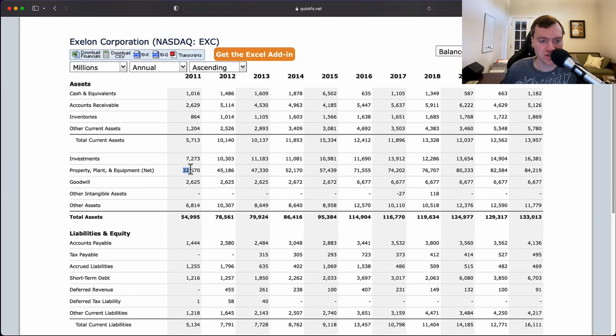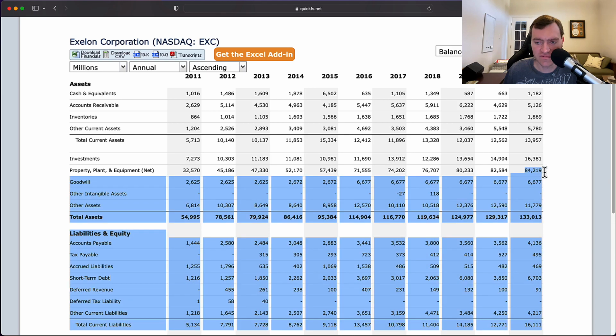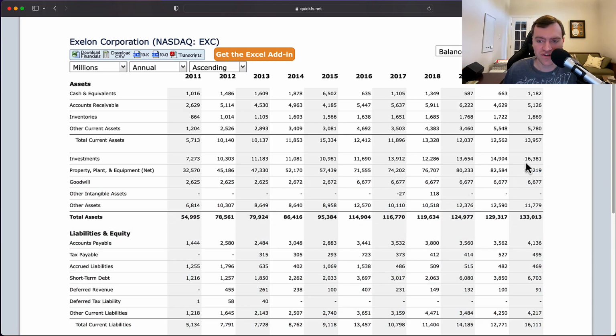One of the things that's interesting too is you have $32 billion in PP&E at the beginning of the decade, $84 billion at the end of the decade. So that's $52 billion in additional capital brought into the business to fund these purchases. They've more than 2x their PP&E, but their revenue only went up 50%. Their EPS went up even less than that. So you're getting worse and worse returns on your capital.